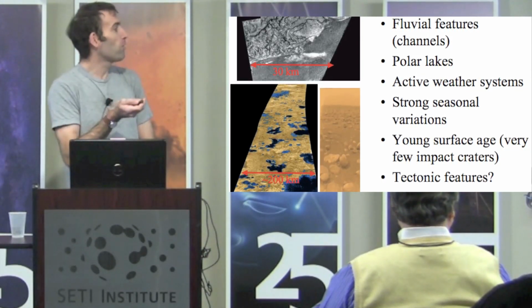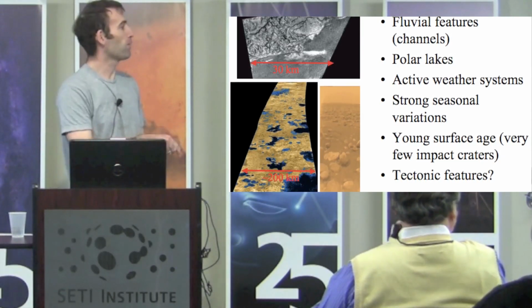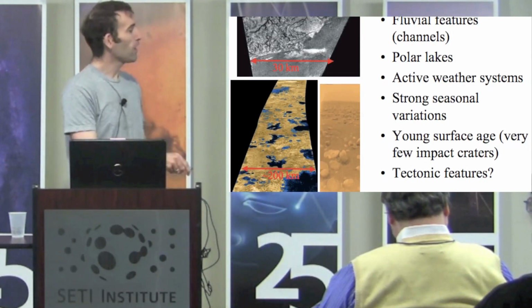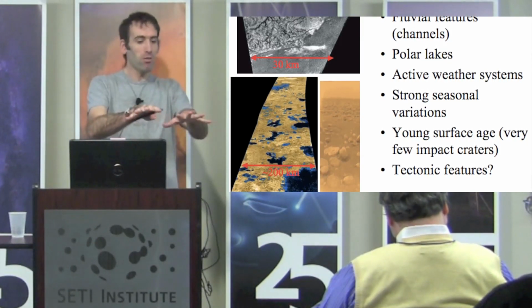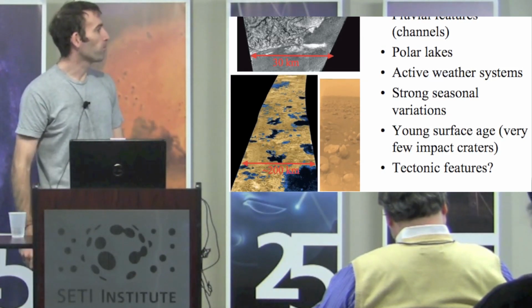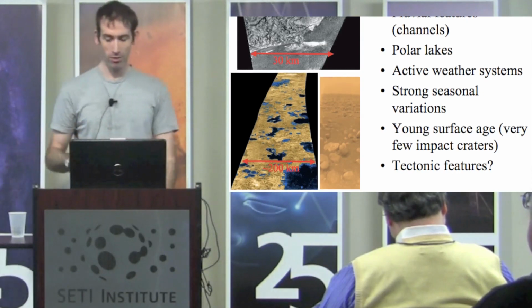Because there's this active weather cycle, the surface is very young. You don't see impact craters in many places, and that's presumably because they're just getting flattened out by sedimentary processes. It may be that there are tectonic features. It's not really clear, and that's again partly because the surface is getting resurfaced so fast by erosion. So in many ways, Titan's surface looks a lot like the Earth.